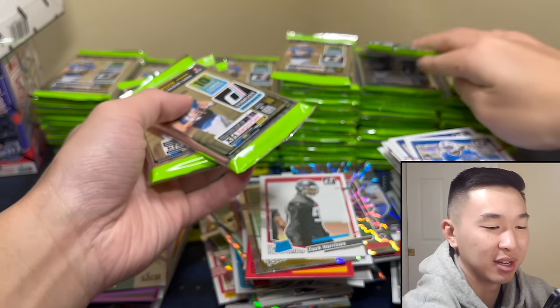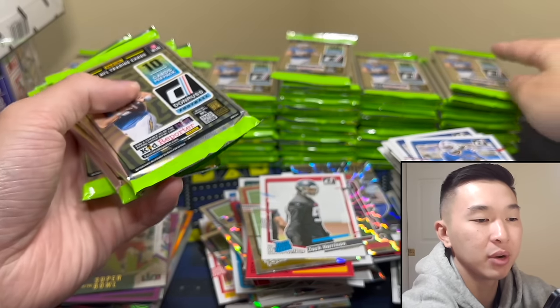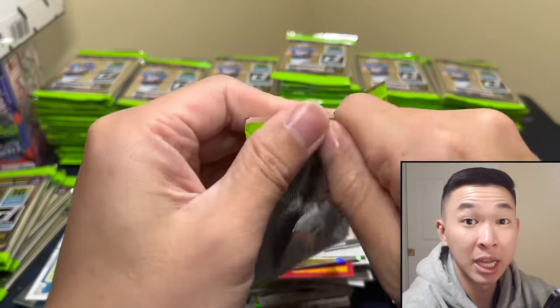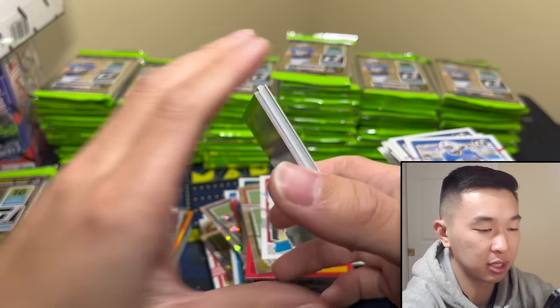1, 2, 3, 4. Oh, almost knocked everything over. And 5. Okay. And you know what? 6. A little bonus from the far right side. All right. Let's get cooking. Let's get cooking and find something nice.